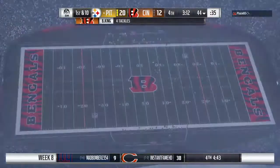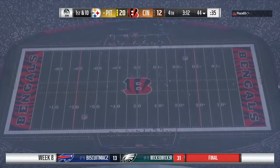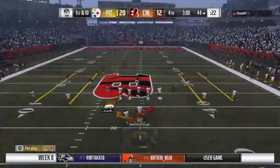Couldn't just sit on it here, could they? Had to throw the ball on 3rd down. Got the big completion and the pickup. Fresh set of downs now. They've got to feel great. And defensively, a backbreaker.